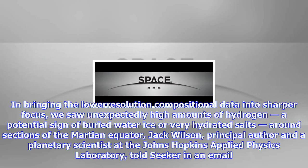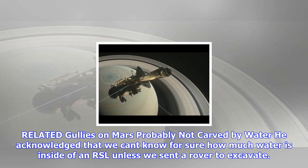This means that RSLs can't be fed from water in the near subsurface, at least according to the data he gathered. A limitation, however, is the resolution of the neutron data is a few hundred kilometers, and RSLs are only 100 meters in length at the most. This means that something could be going on that Mars Odyssey could not see, perhaps greater amounts of water available near the RSLs than what the spacecraft spotted.